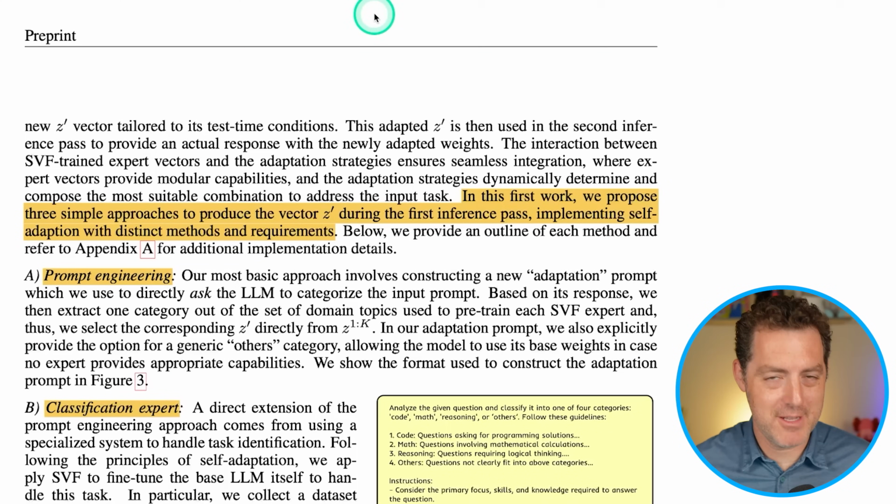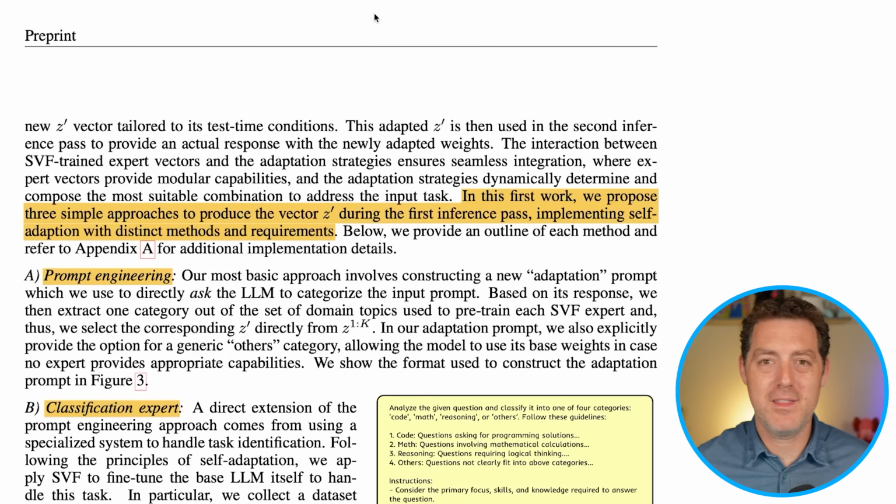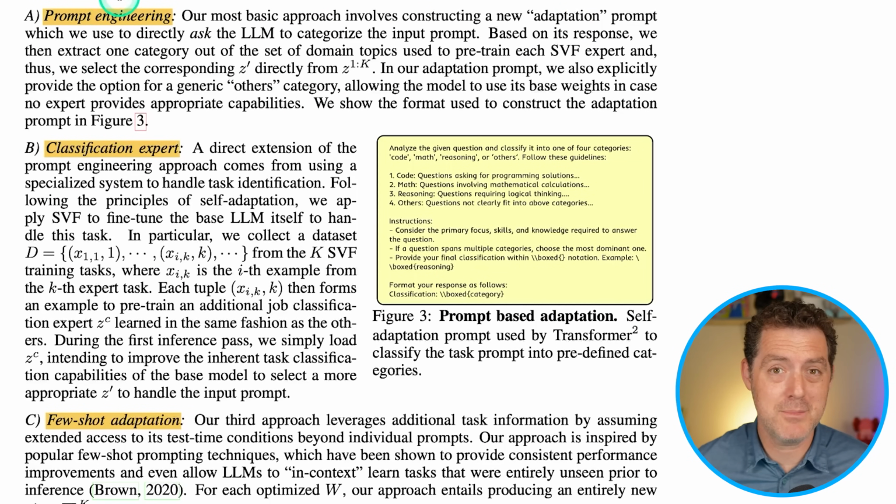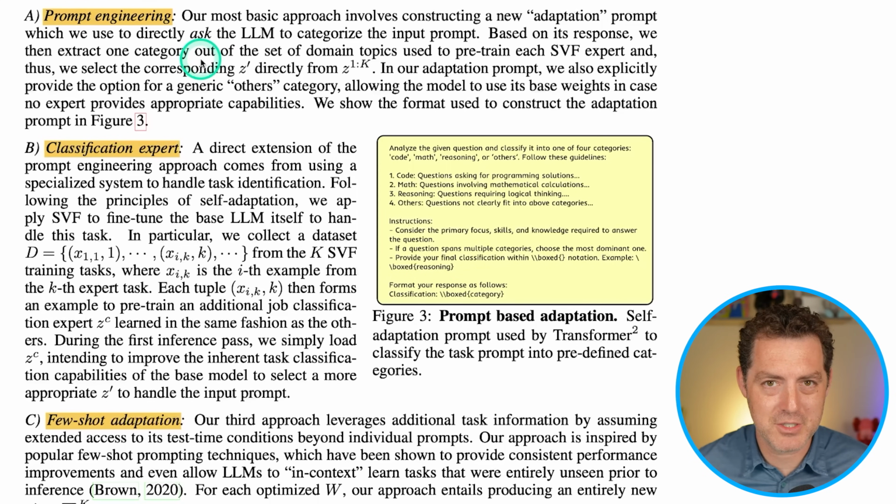So let's again dive into the two passes. The first pass, you're going through trying to figure out what this task is actually about. And how they do that is with pretty straightforward methods, actually. So there are three methods. One, prompt engineering. Our most basic approach involves constructing a new adaptation prompt, which we use to directly ask the LLM to categorize the input prompt. So here's an example of it. Analyze the given question and classify it into one of four categories: code, math, reasoning, or others. Follow these guidelines. So the input is basically categorized into one of those, then some additional instructions, and then how to actually format the output. So very traditional prompt engineering.